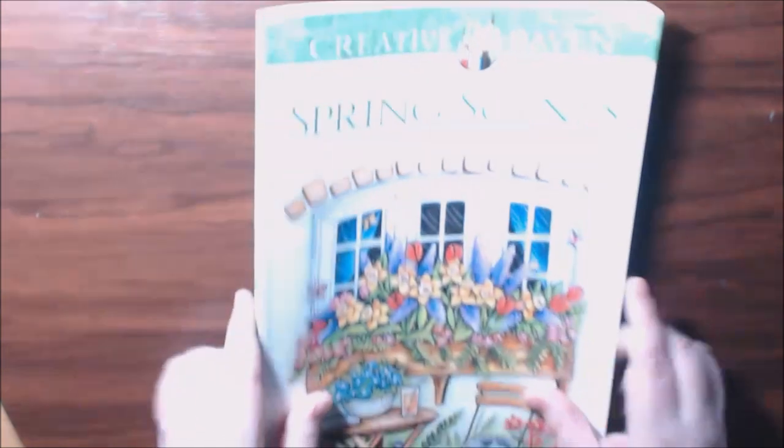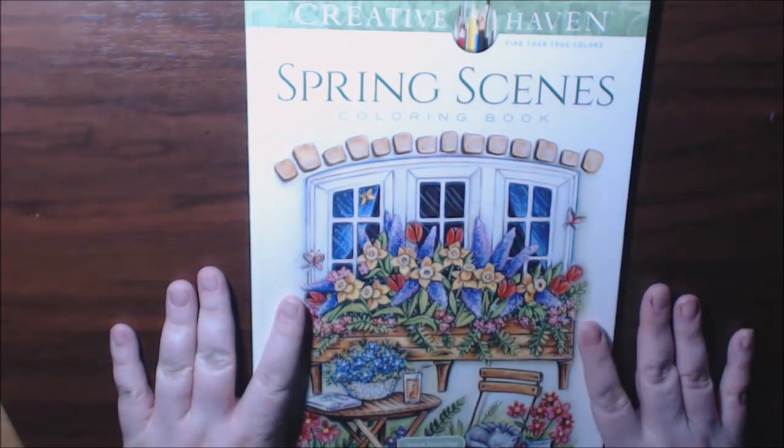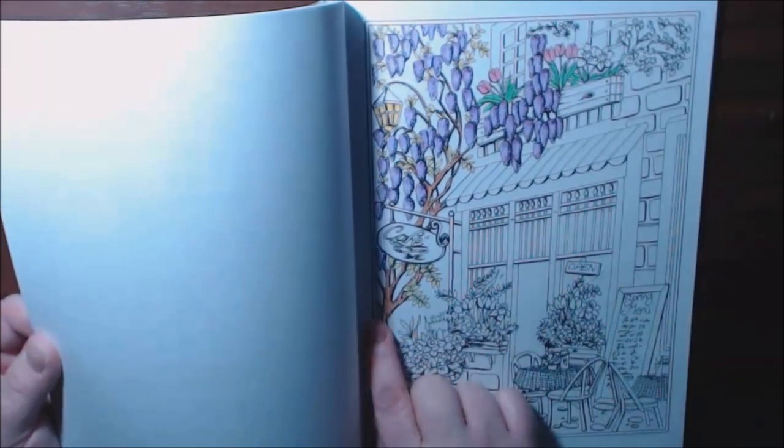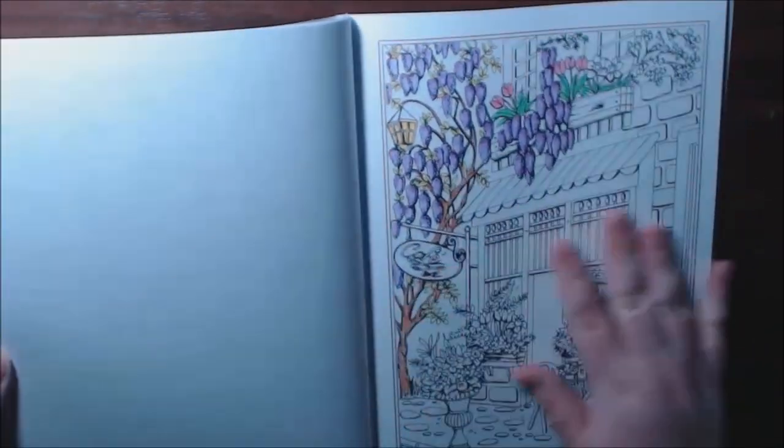And then we have some Creative Haven books. This one is The Spring Scenes. Really pretty book. I think I only started one color. And yeah, I started this one. This is the one I'm currently working on.